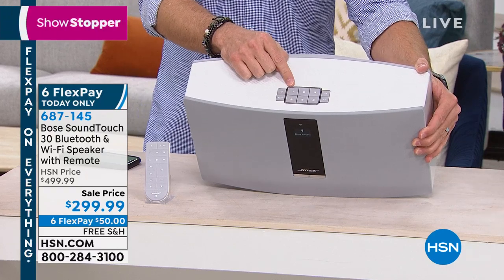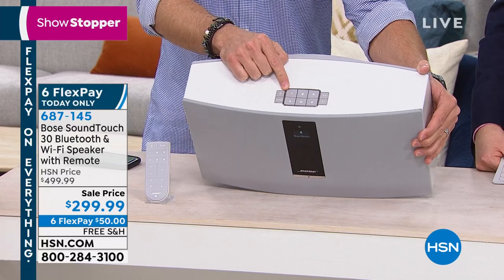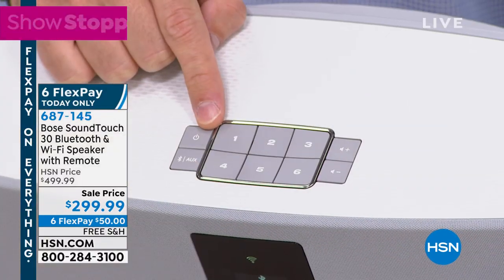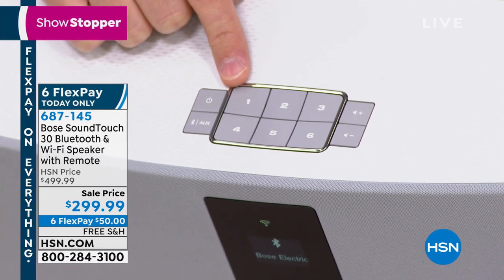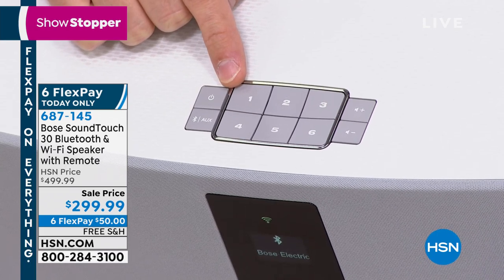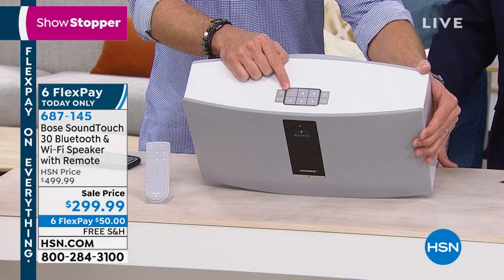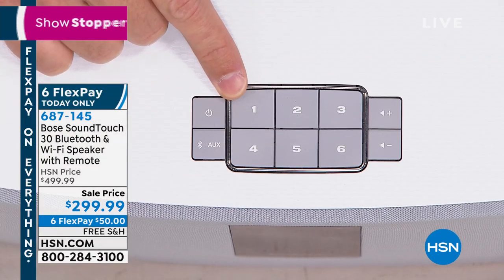These presets on top here, this also makes it unique because at the press of a button, like a light switch, you're going to have instant access to your favorite streaming channels or internet radio around the world, from London to Tokyo to LA, wherever you go. I'm going to show you this app in a second, but think about a light switch. If it was three steps to walk in your room and turn on the lights, you probably never would, or you'd fumble around in the dark.